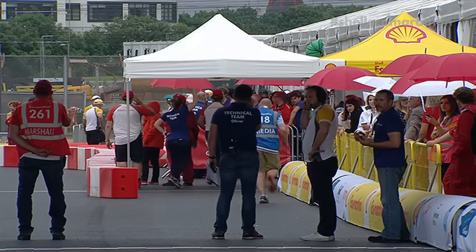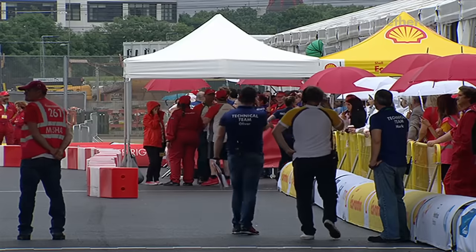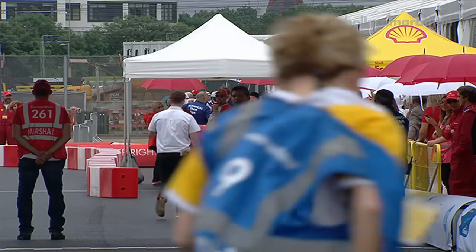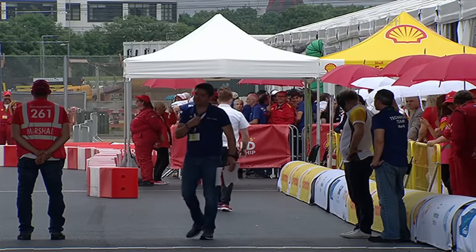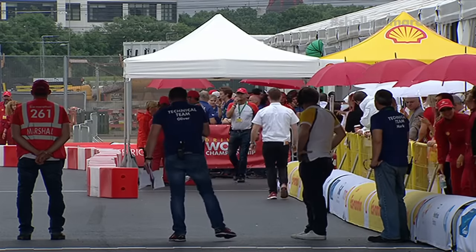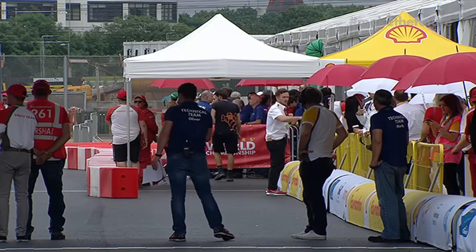So we are continuing to wait to find out what will happen as far as the rain is concerned. Plenty of conversations going on. We can see Oliver Hitchcock, the race director, on his phone making some decisions, and I'm sure he will be making the right ones very shortly indeed. Right now, this race is suspended, but we will give you an update on the Drivers' World Championship 2017 in just a couple of minutes' time.